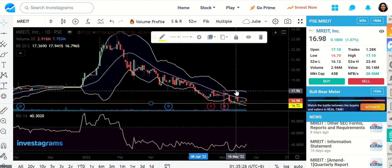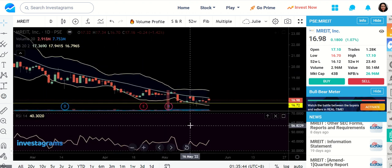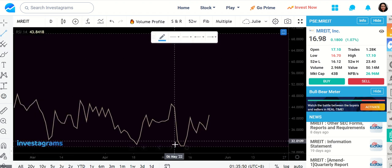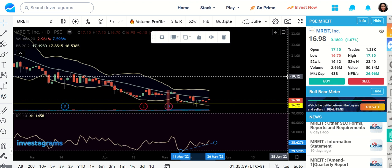Just pay attention to this area over here. For several days, we've been hitting the 16.72 level. And what I can say right off the bat is that we are creating a support area in this level. So chances are we could be reversing pretty soon. Your RSI is giving us that second voice that indeed we are slowly creating a bullish divergence.